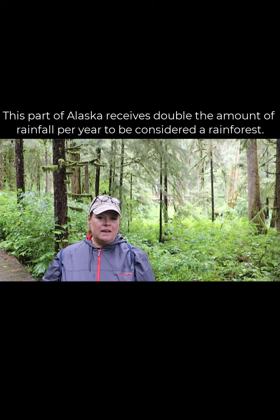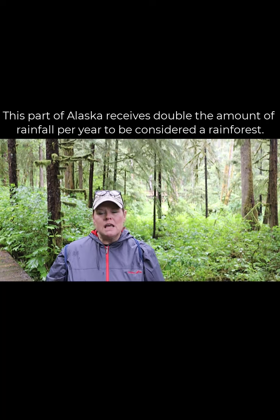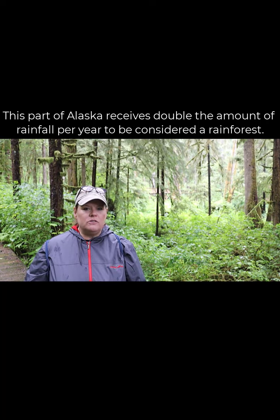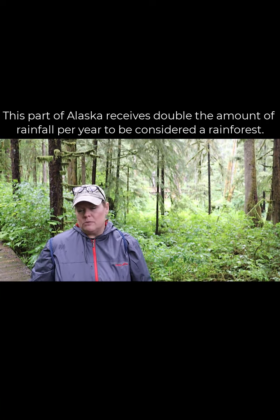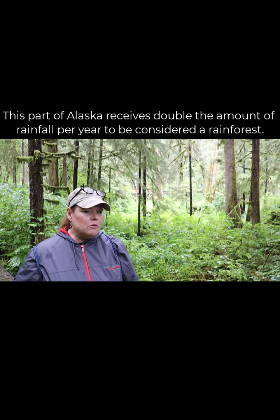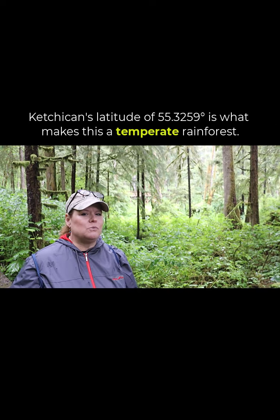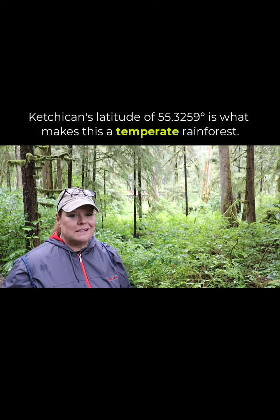Hi, we're in Ketchikan, outside of it actually, and we are in a temperate rainforest looking at a variety of different species, about 4 or 5 species of trees, with hemlocks being the most common. And this area receives double the amount of rainfall needed to be considered a rainforest, but the latitude is what gives us the temperate designation.